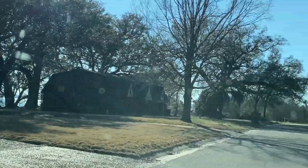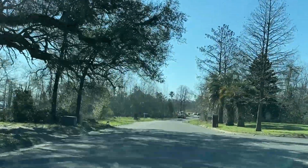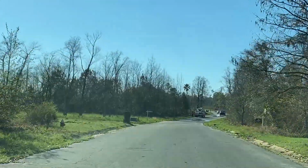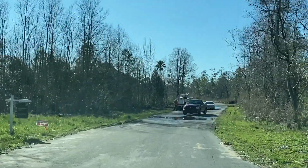Yeah, not bad at all. I mean, these are probably going to be what, in the $500,000 range at least. At least, yeah. Let's see what's going on over here. So these are water adjacent properties. Yeah, a little bit fancier, without a doubt.